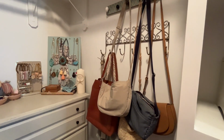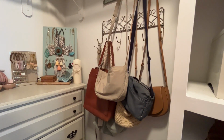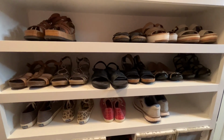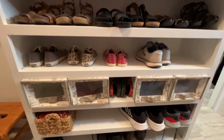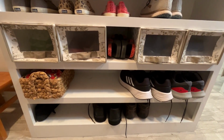And then I'm going to show you how I organize the rest of my purses with some backpacks and our shoes. So now I'm going to share our shoe storage. They are on shelves. You can see that I have a lot of sandals. I do love sandals. I'm going to share that with y'all. And then at the bottom, you're going to see my husband's shoes. He doesn't have as many, so he's fine keeping his down there.